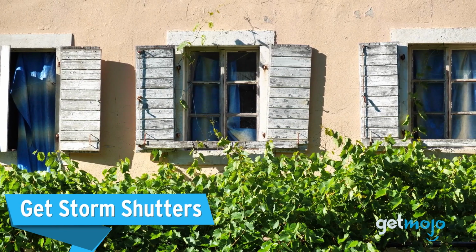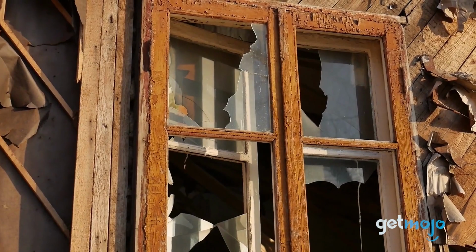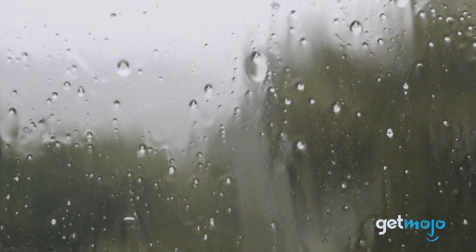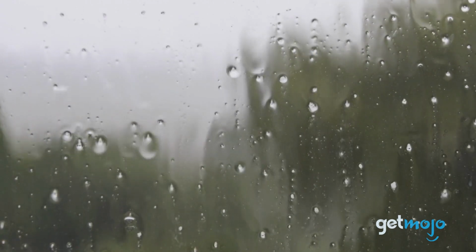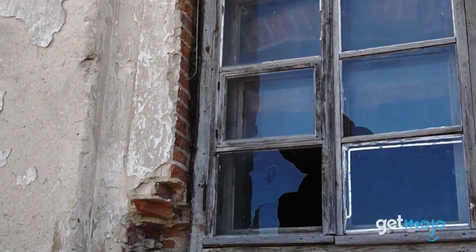Get storm shutters. As mentioned, flying debris and strong winds can be very destructive, particularly on things like windows. Although boarding up windows during a storm might be a cliche, there's a very good reason for it. Covering your windows with boards or shutters can help prevent glass from becoming smashed, which in turn keeps the bad weather from coming inside. Plus, it prevents glass from becoming an airborne hazard too, and avoids you having to pay even more for repairs when the storm subsides.